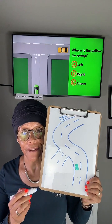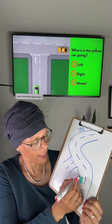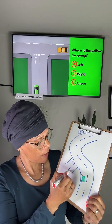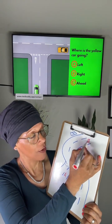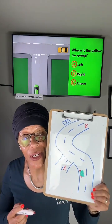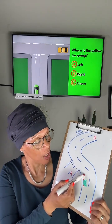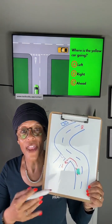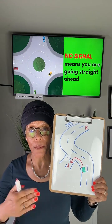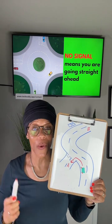If you were signalling left, let's put a red signal on here. Let's draw the car indicating left. Where would people think this car was going? Straight on in this junction here, or straight on? Where would people think this car is going? It's a continuous road. It is, absolutely. If you were signalling left now, you're telling people you're going into this road. And that would be a misleading signal. So do you agree? No signal means I'm going straight on, even on a curvy, twisty road.